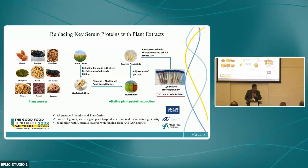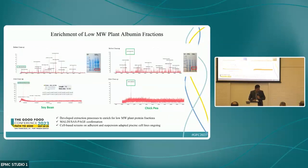The next slide shows MALDI data for one of our extraction protocols, which we use to enrich for the low molecular weight albumin fractions. And the MALDI data shows differences between the protein profiles of the crude extracts on the top panel and the cleaned up extracts with enrichment for low molecular weight protein in the lower panel. And cell-based screens with these low molecular weight extracts on fish cells are currently ongoing.